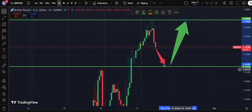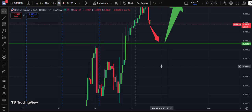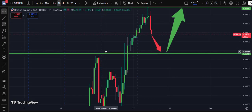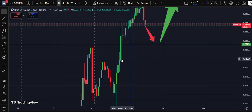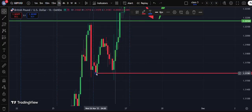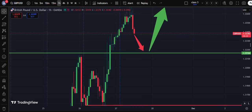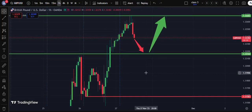I expect a correction, and if the support works, a move back up again to test the previous highs. Okay, guys, if we are unable to do this, we break below 1.32164. This resistance here does not act supportive, guys. Then what are we going to do? We are going to test 1.31583. But that is only if you break below 1.3164.